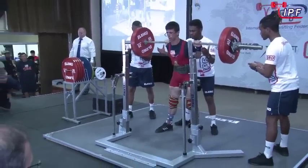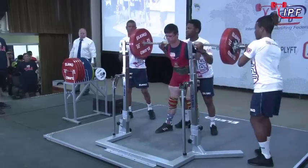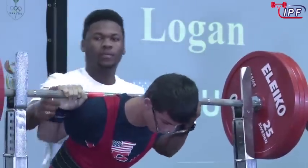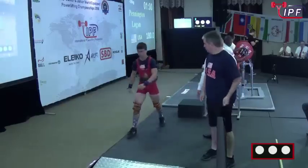Look at those knee wraps, super tight. Oh, yeah! Very nice bar pass through there. Nice quick lift and gets the 3 white lights.